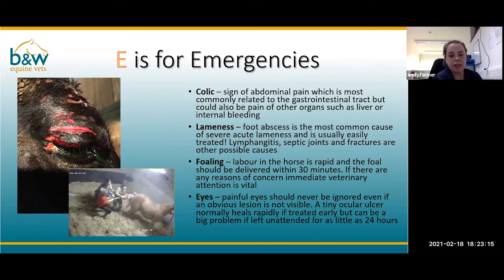Lymphangitis is when they get very swollen legs. Horses are very badly designed in the sense they can sometimes get a very small wound, a small amount of bacteria can get into their legs, and that can cause quite a substantial swelling. Another terrible design is they've got all these joints that don't like to get injured and are very close to the ground, and septic joints is another emergency that does require surgery to be fixed.